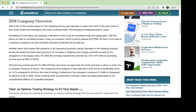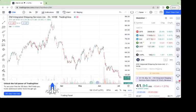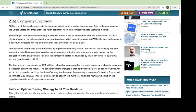But of course, then why is ZIM going down? We just saw that chart. Why did ZIM have this epic downtrend? And I mean, the reason is pretty straightforward, especially when we look at that beginning of June dump. It's because the narrative now is changing and people are worrying about a recession.